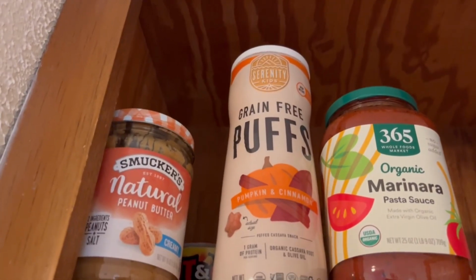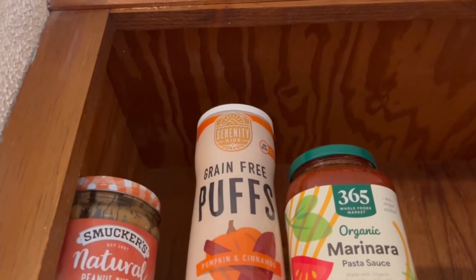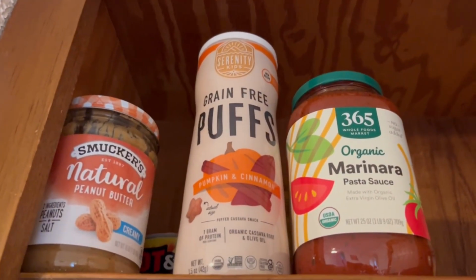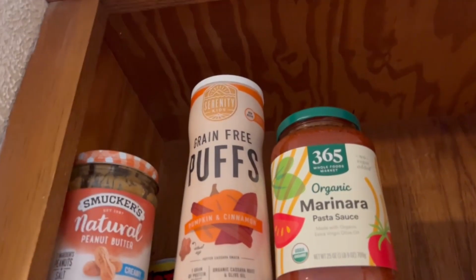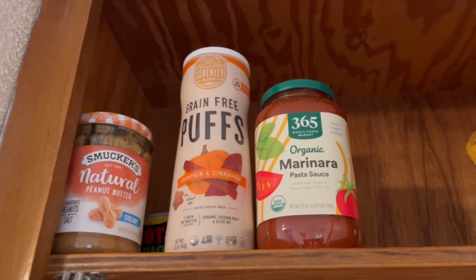The grain puffs, I have not used those yet because I thought maybe I could give them to Dane, but he's still too small. So once he's like a year old, maybe I'll be able to give them to him. But he has teeth now, so I probably can give them to him now.